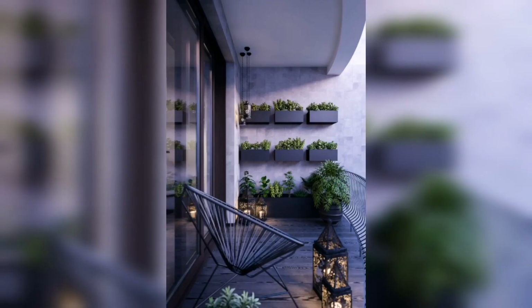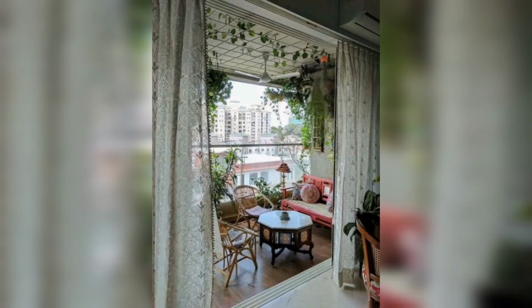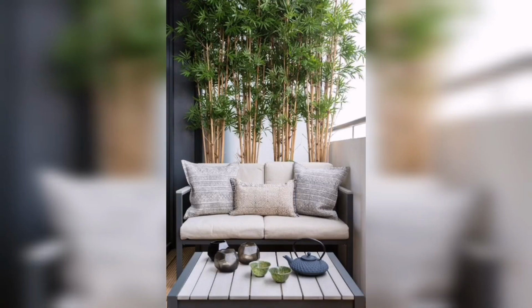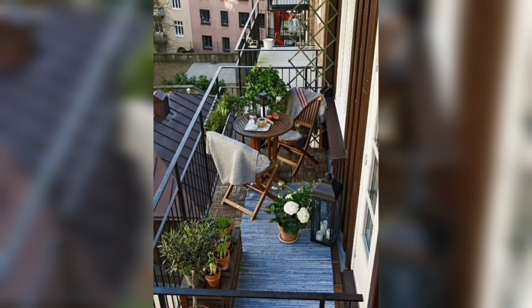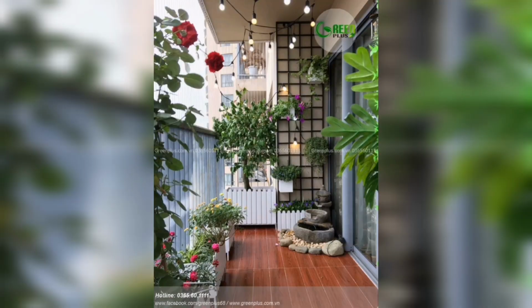When you have your plants and containers in place, it's important to remember that balcony gardens need regular watering and maintenance. Be sure to water your plants regularly and use a balanced fertilizer to keep them healthy. If you are going away for a few days, you may need to arrange for someone to water your plants for you.